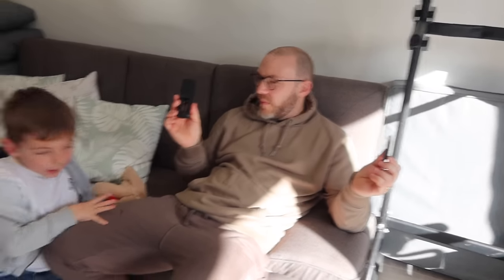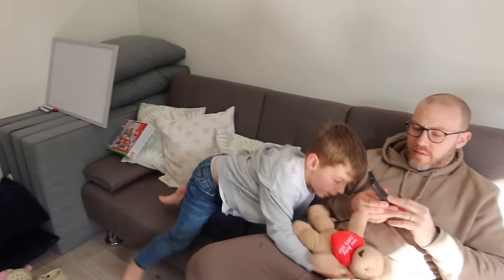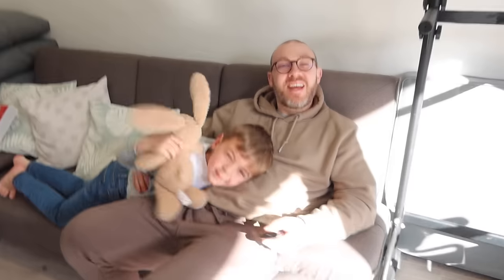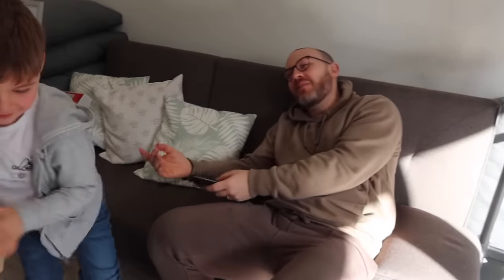We don't have any teddies, but I will cuddle you. Thank you, Logan. So we'll kick Dad out and me and you will spend the night, yeah? No, he's cuddling me. Oh, no! In your face. Come back. Yeah. Here, look.